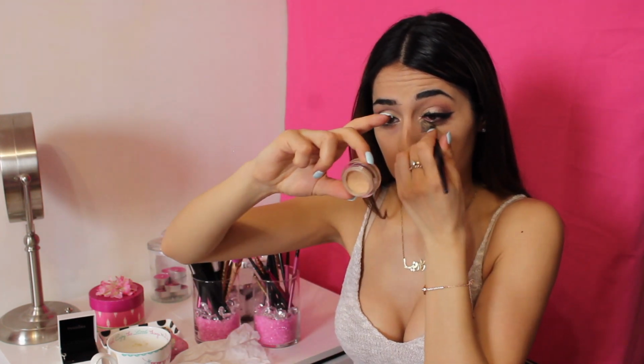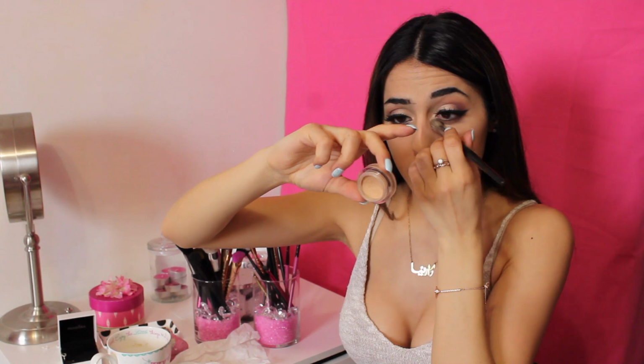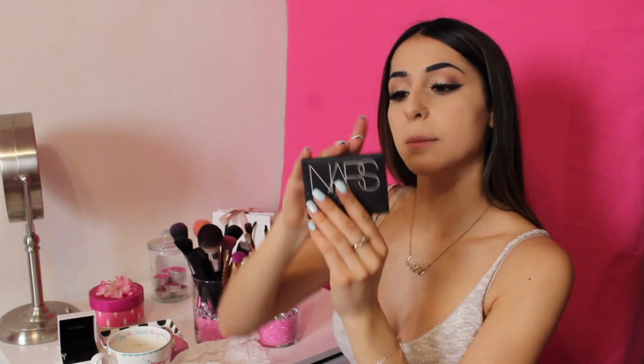Okay, I'm gonna start with a little bit of concealer. NARS in my under eyes. NARS Soft Matte Concealer in Custard. Mercier Translucent with my powder puff to set. Do a little bit of contouring with some NARS Laguna.